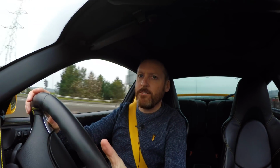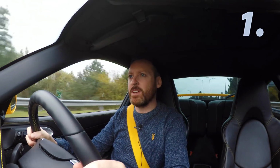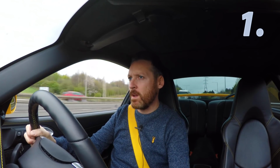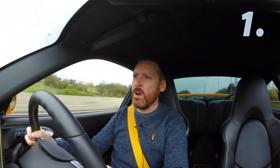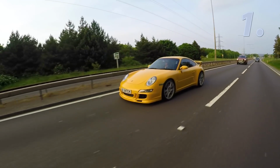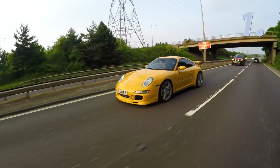So we're going to talk about the first thing that I love about this Porsche 997, and it is the rawness of the car. In fact, we're getting onto a motorway here and you might be able to pick up some of this noise. Oh, this car's a manual. It's a 6-speed manual, and you feel everything that's going on in the car. Every gear change, every bit of linkage, you feel it, you hear it as well.